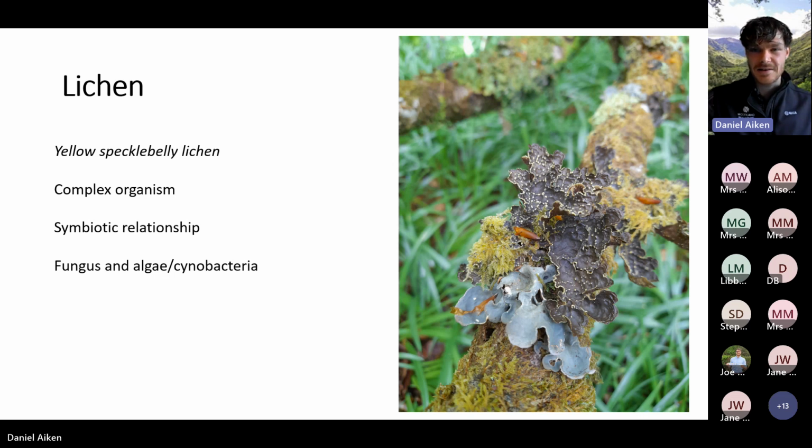And yellow speckled belly lichen is a bit of a celebrity in the rainforest world. If you're in the rainforest and you're looking around and you see this one, you know you're going to be having a good day. So it's really exciting seeing this thing taking on a life of its own, lodged onto the trees or onto the rocks nearby. And lichen is a good indicator of clean air quality. So if you're in the rainforest exploring and looking at all the things that are living there, and you see the lichen, you know that we've got healthy air.